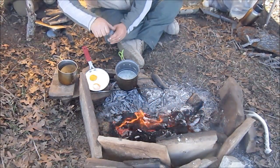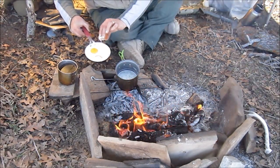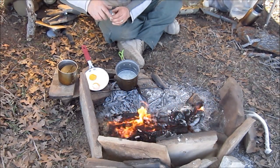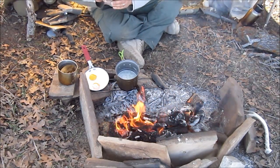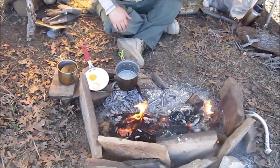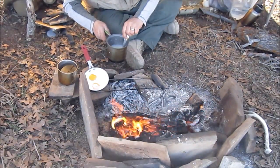Alright, well, my eggs need to be seasoned a little bit, and some years ago I made a video, maybe I have to make a new one. I use these little salt shakers from GSI, and I make a mix of cayenne pepper and salt in here. That works really nice. Oh yeah, our grits are coming along.